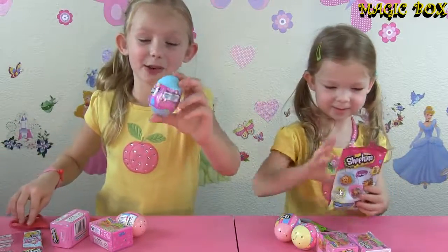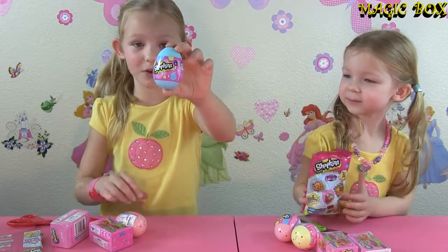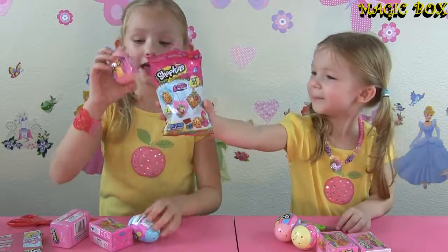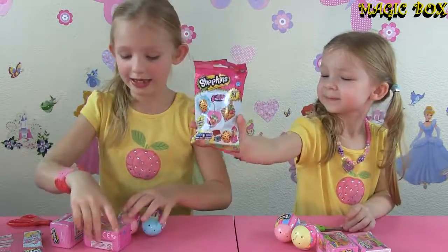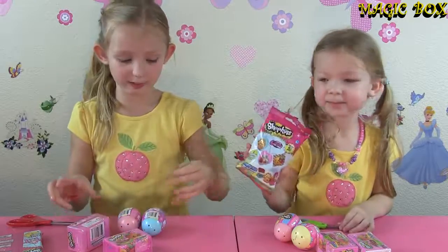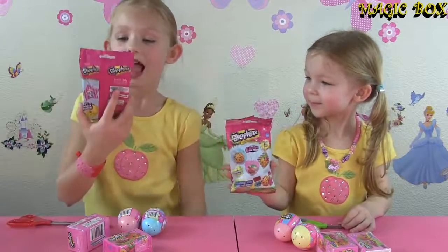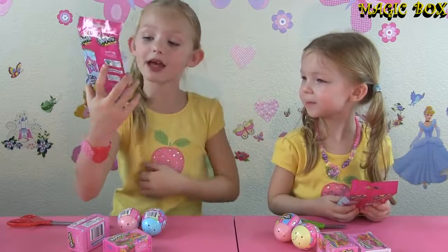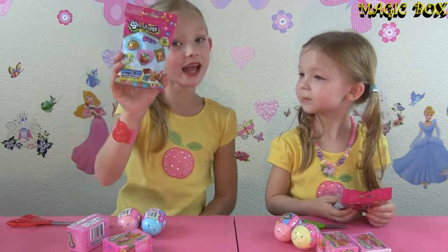Okay, I forgot to tell you what we have. So this is a Shopkins season something egg. I think four. And another one. Oh, okay. I'll show that in a second. So we have two season four crates. Shopkins. And then we got a Shopkins blind bag, and it's a fashion tag.